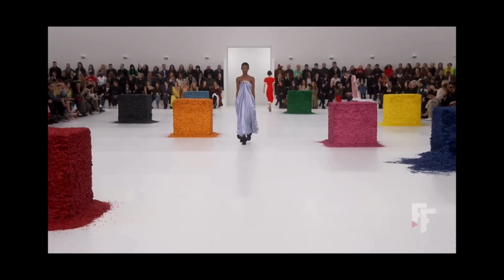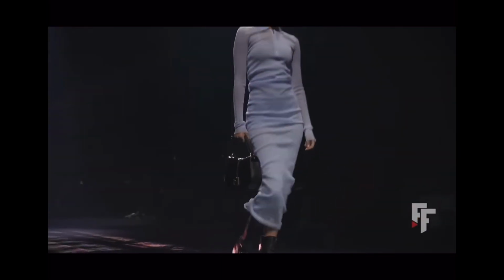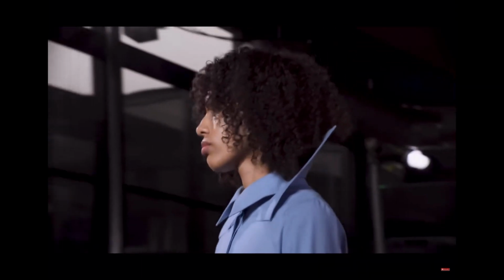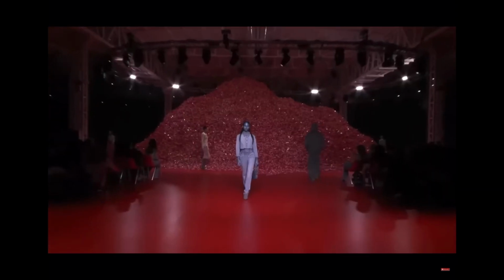So you've seen Loewe come out with these satin dresses, and then you have Fendi that has more of these sheer knits and different things like that. And then you have many other designers that have participated in this. I think it's going to be a very beautiful color to transition into winter and also into spring, because it definitely has those kind of tones. So it's not quite a neutral, but it is a step above a neutral.